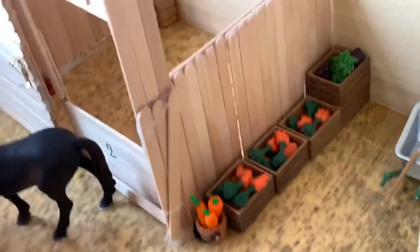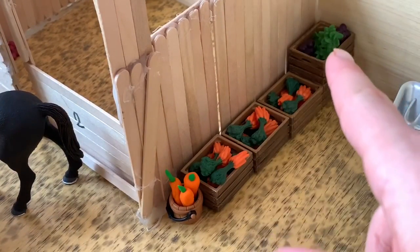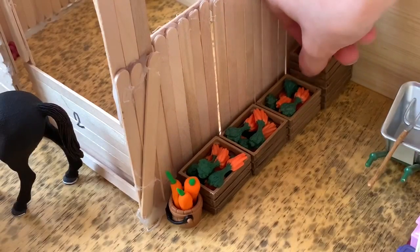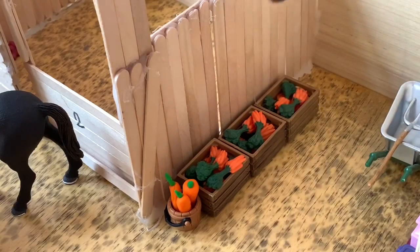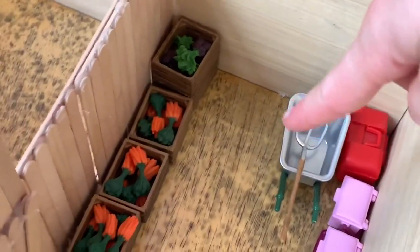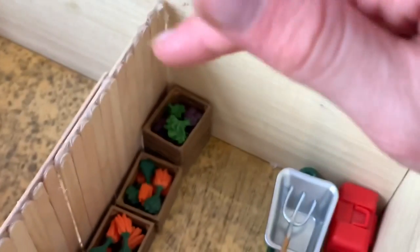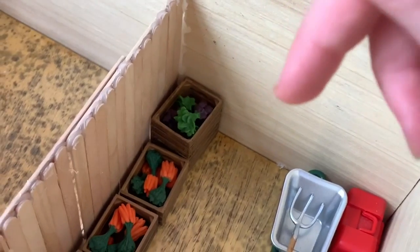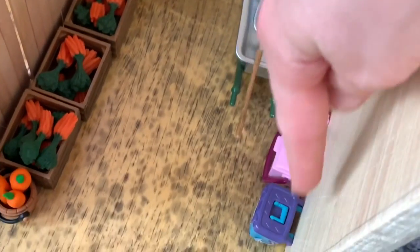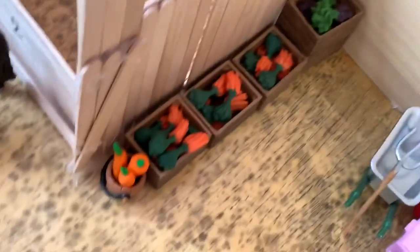If you come in here and turn right, then you see a bunch of carrots and some beetroot, I think this is. Beetroot. And under it is some apples. Just here is the wheelbarrow, and over the other side of the main barn is another wheelbarrow. But next to the wheelbarrow is just a bunch of grooming kits. And if we come round here is the tack shed bit.